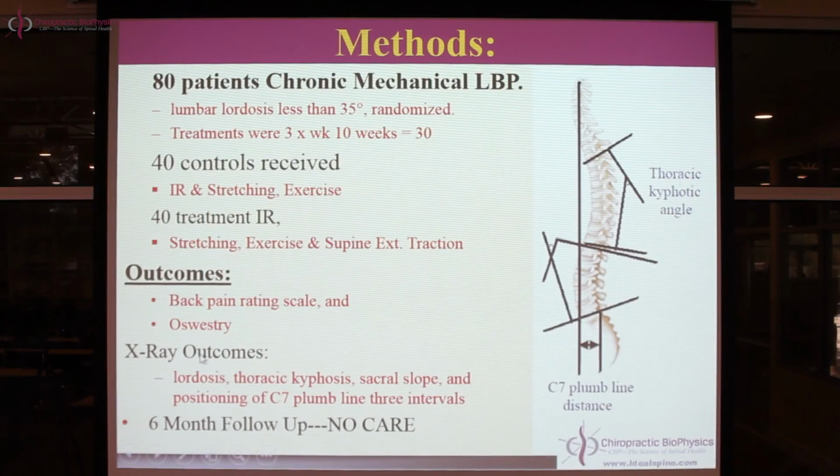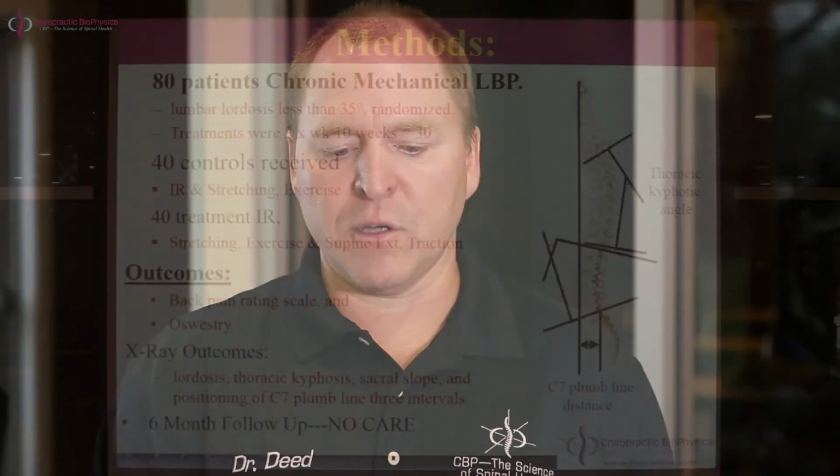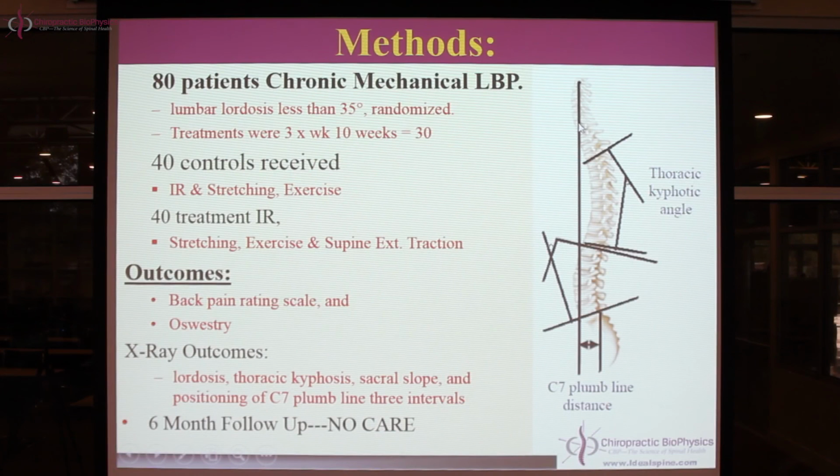Okay, X-ray outcomes: lumbar curve, L1 to S1 4-line Cobb angle, thoracic kyphosis using T5 down to T12, sacral slope meaning S1 to horizontal, and then the C7 plumb line was looked at. The C7 plumb line, this accidentally shows the C2 plumb line, should be C7 drawn down to the S1 posterior superior body corner.